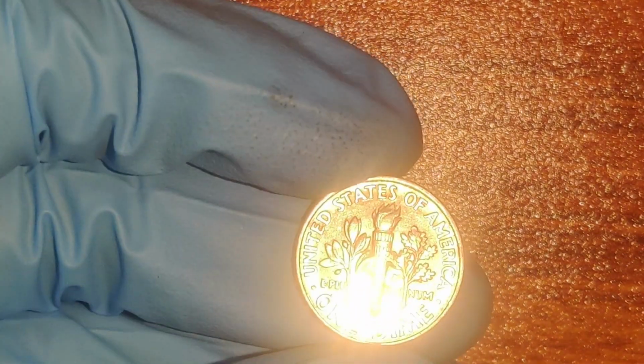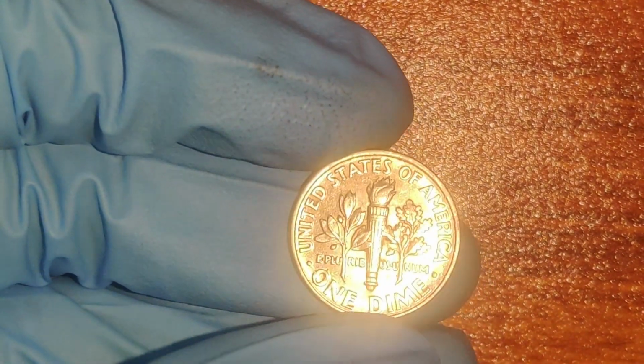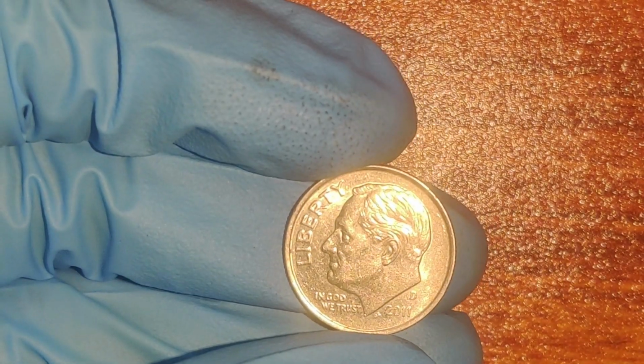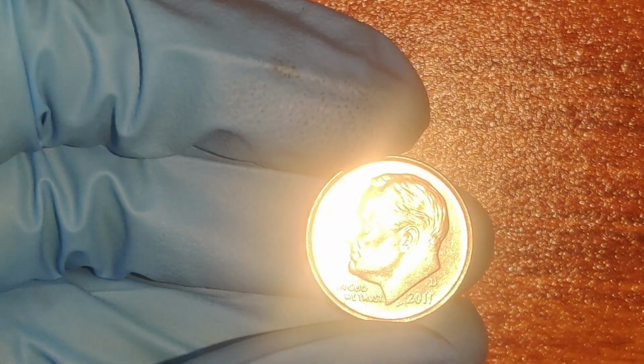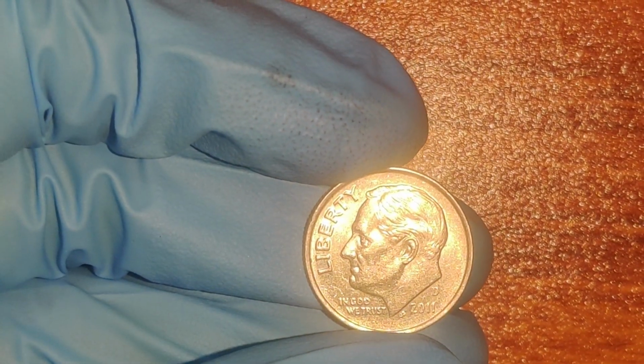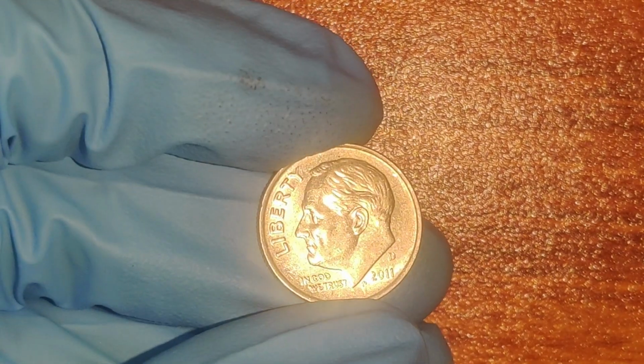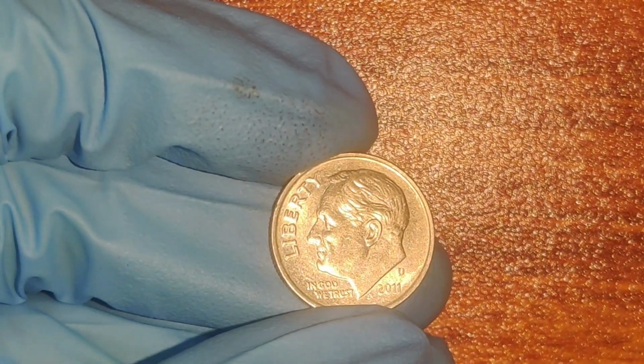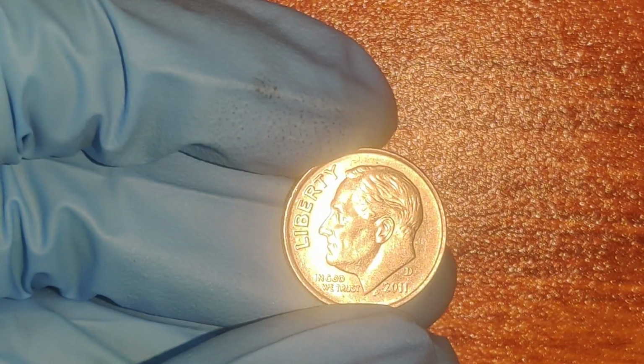But you might be asking, what makes this particular error dime so valuable? Aside from the rarity of the minting error itself, there's something else at play here: demand. The numismatic community is constantly searching for these kinds of coins, and because there are so few of them in existence, the value continues to rise.